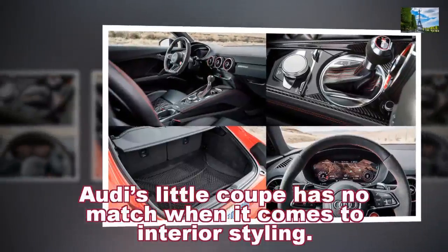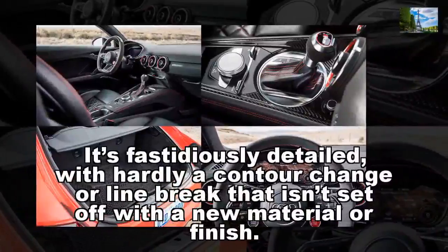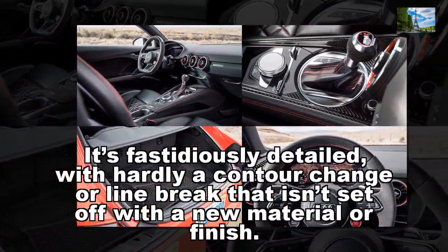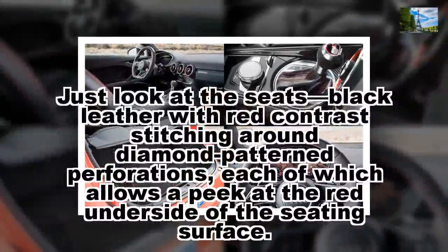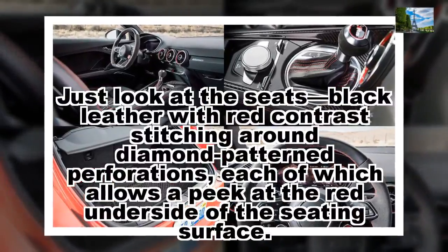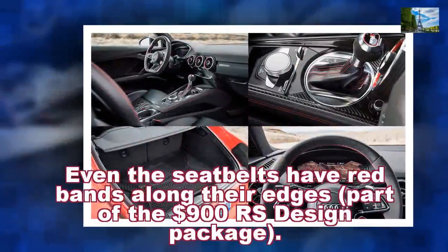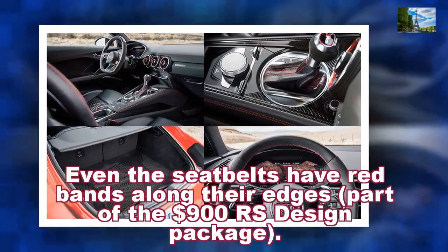Audi's little coupe has no match when it comes to interior styling. It's fastidiously detailed, with hardly a contour change or line break that isn't set off with a new material or finish. Just look at the seats' black leather with red contrast stitching around diamond pattern perforations, each of which allows a peek at the red underside of the seating surface. Even the seatbelts have red bands along their edges, part of the $900 RS design package.